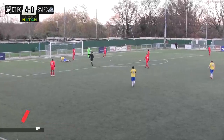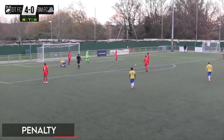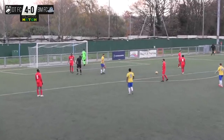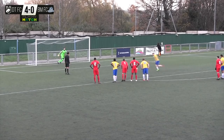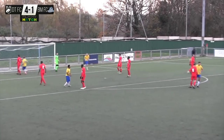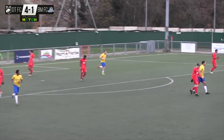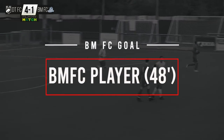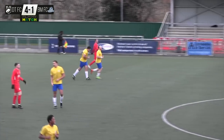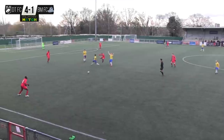But the referee has given a penalty. Play the advantage. The shot happened, but the referee has pulled it back. Opportunity to get back in the game, maybe. It's a good save by Alex, but a rebound is put away. Unlucky there for Alex Jennings. A sloppy goal for DTFC to concede. I'm sure Mr. DT is going to be fuming, but that sloppy play.